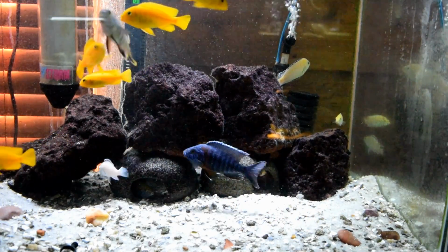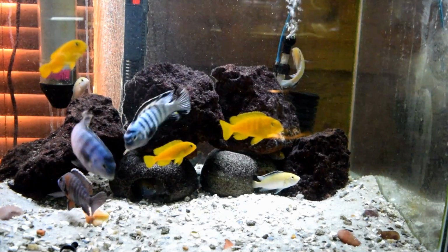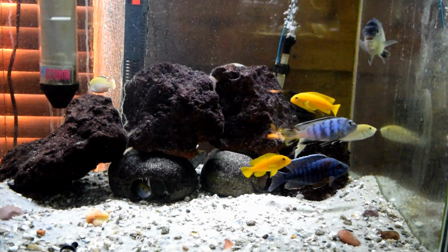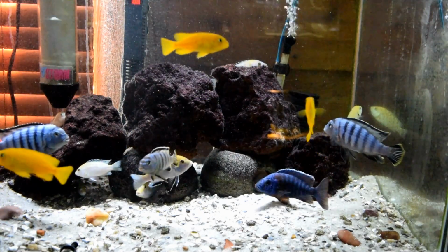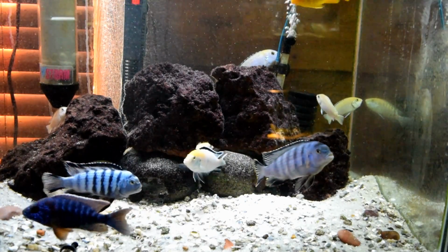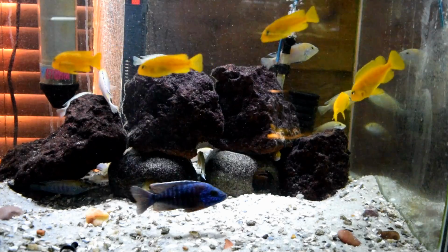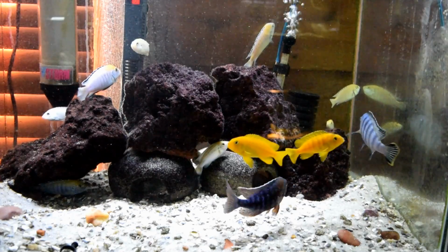Now the Bi-Color Labs and the Saulosi in this aquarium have been together for almost a year. They've been doing good. And now you see the two males, they're still doing a little bit of a dominance chase. When I see them breeding, the Saulosi mate with the Saulosi, and the Bi-Color Labs mate with the Bi-Color Labs. So far so good. Now if they were to mix, I'd want to see what they turn out to be like.